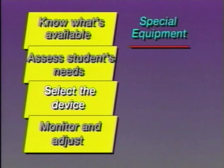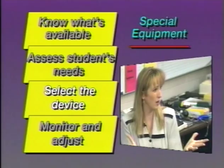Now select the most appropriate device. With all of this information, now what do I do? Okay, you need to realize that you want to gather all the information you can and then present that information to the IEP team. And it's the IEP team that's going to make the decisions about what technology is purchased and how that technology is used in the child's education.